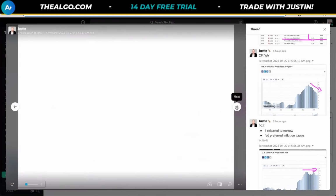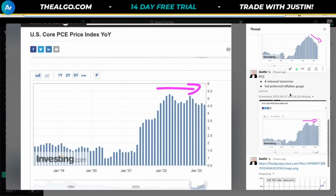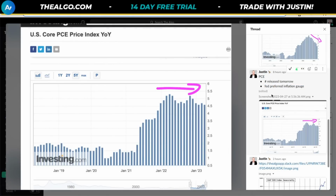So the story for me is pretty simple. We look here to CPI on a year over year. It's been going pretty much straight down from 9 all the way down to 5, either every single month going lower or only once forming a double top here. However, when we look at PCE, which is the Fed's preferred inflation gauge, which is released tomorrow pre-market, well, it's going sideways. It's not really going down.